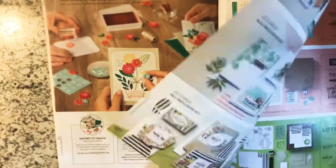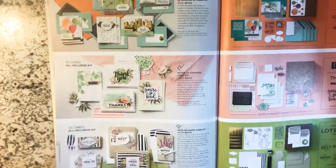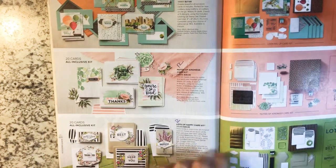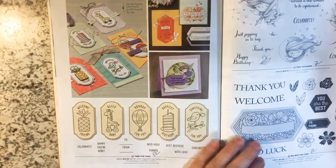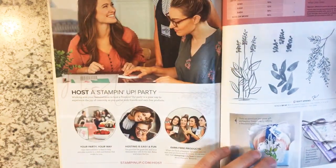Alright, so that's it except for the kits. The Notes of Kindness card kit is retiring. The Lots of Happy card kit is retiring. And then all of the host stamp sets are retiring.